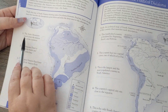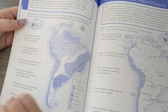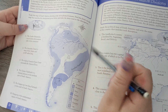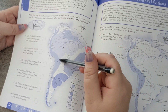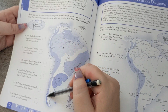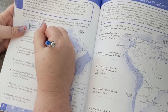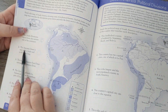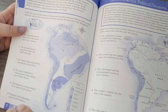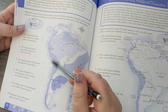So let's see. Number 1 says the Andes Mountains travel down the western side of the continent. Remember, here's west. The western side of the continent. We want the mountain range. Yep, it is C. These are the Andes Mountains, and like it said, Earth's longest mountain range. Let's write a C right there. Number 2, the Atacama Desert is west of the Andes and is 600 miles long. Remember west? West of the Andes. And it's a desert.